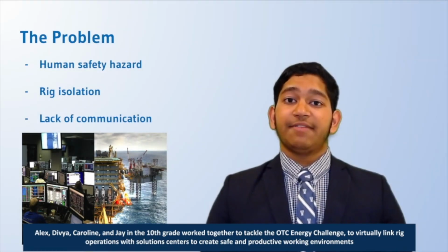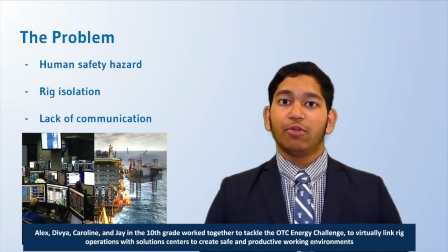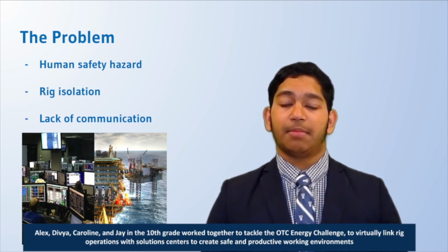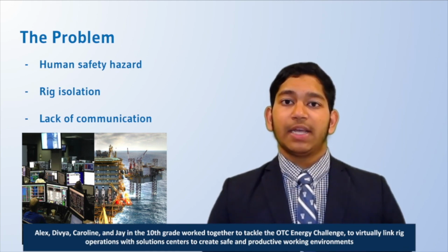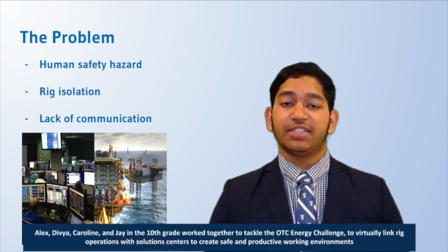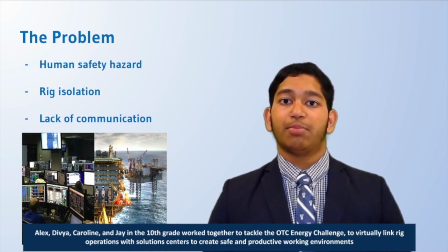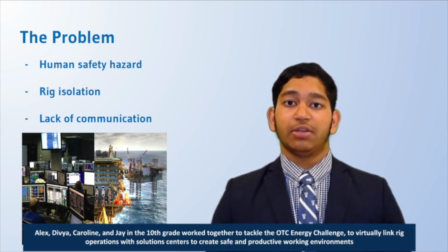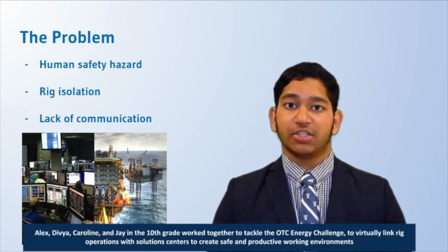Currently, human safety is a large problem in offshore drilling. Over 349 severe injuries are reported on US rigs per year. There are also large mental health incidence rates among rig workers. Secondly, a lack of communication between operations teams and rig management results in poor decision making, which both decreases operational efficiency and minimizes utilization of human resources and skills.